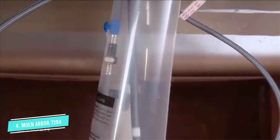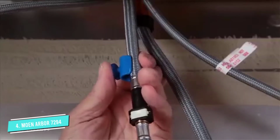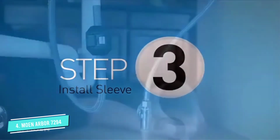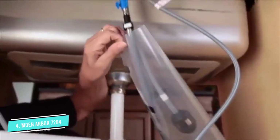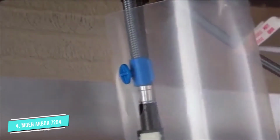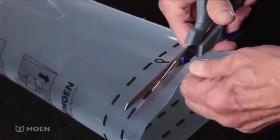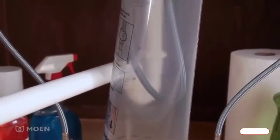There are 4 finishes in the collection, from chrome and spot-resist stainless to matte black and oil-rubbed bronze. Matte black and spot-resist stainless are the 7294's best sellers. This faucet comes with 2 spray options, one for casual cleaning, the other for stickier food using Moen's Power Clean technology. What it does is compress the water streams and increase the spray pressure. As a result, you have more power but also more splatter.